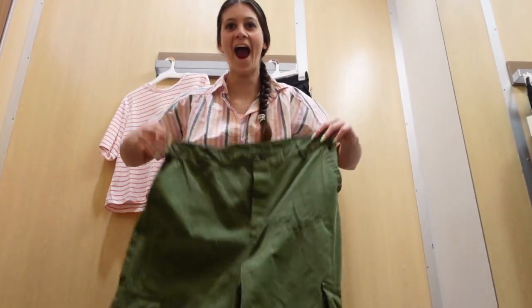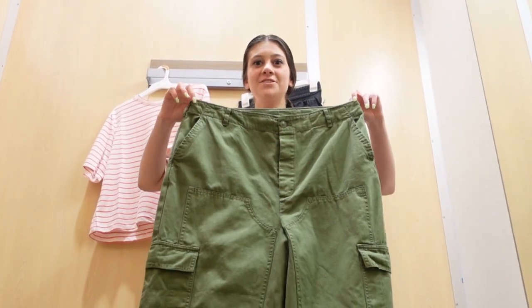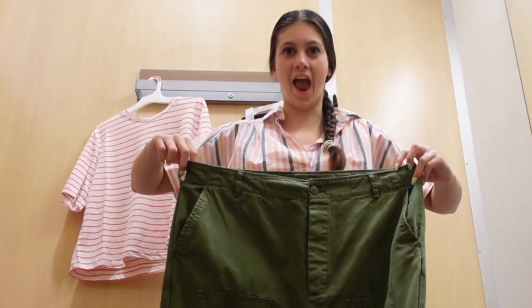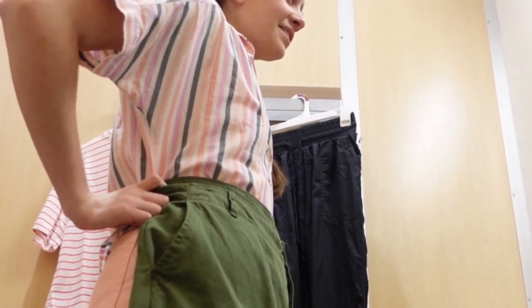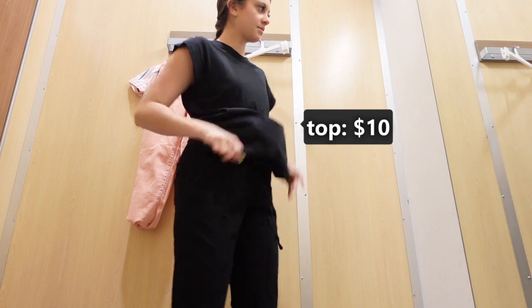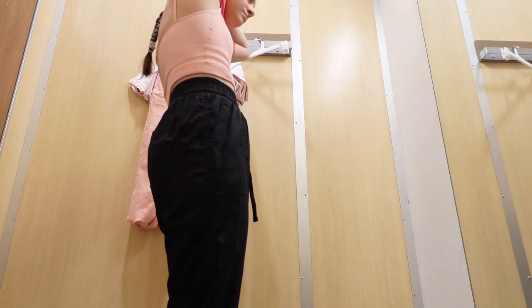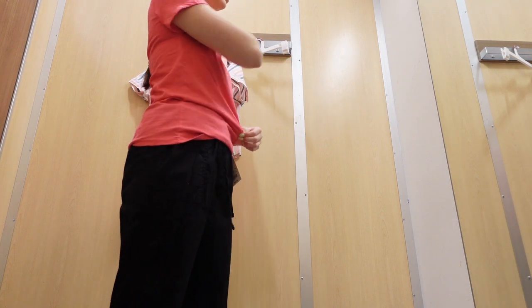The hanger to these pants says extra small, but the size on the inside is a 14, so she didn't know that, but look. I can fit into one leg. That's funny. Oh, that's hilarious. Okay, top is cute, plain black. Pants, cute. Getting this top, I think. The neck is like awkwardly shaped.